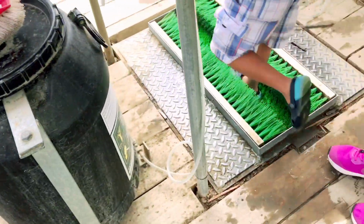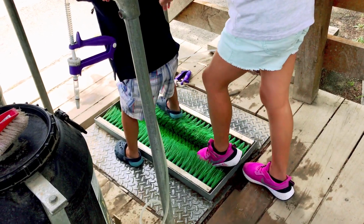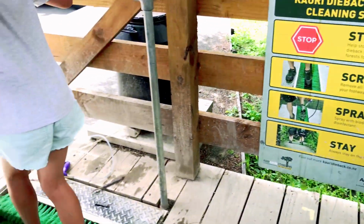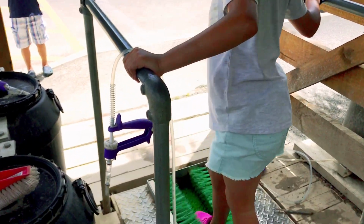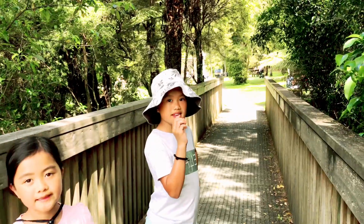Normally we don't scrub. No, the scrub is only for taking off the dirt. Jamila, you're taking scrub first. Take off all the dirt. I don't know how to.